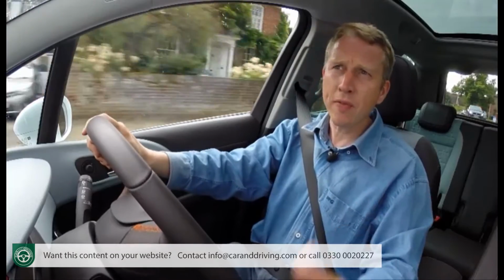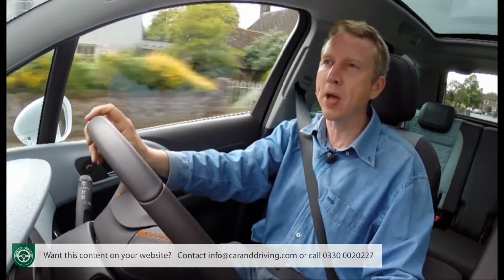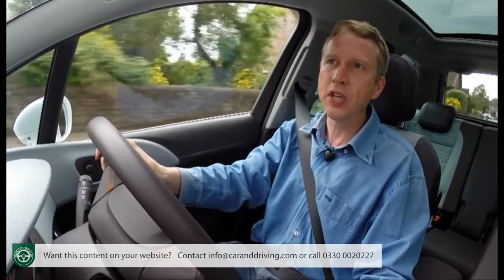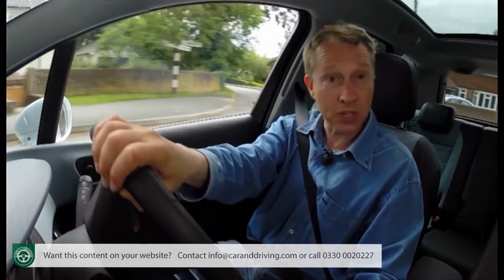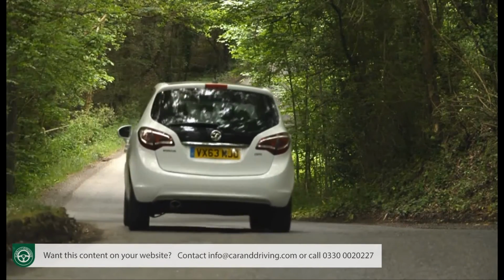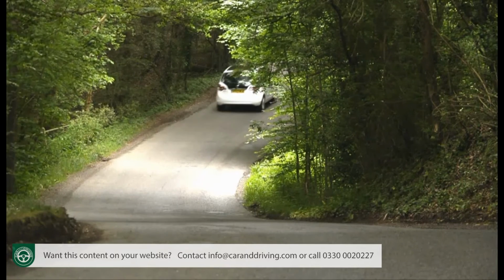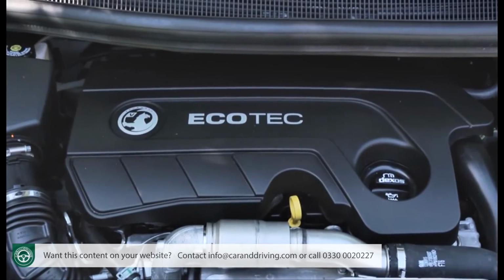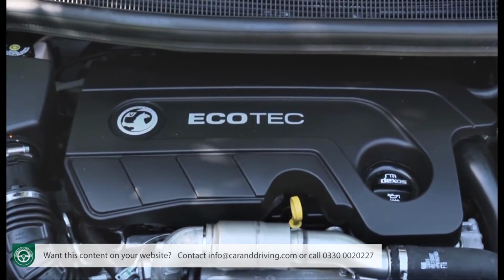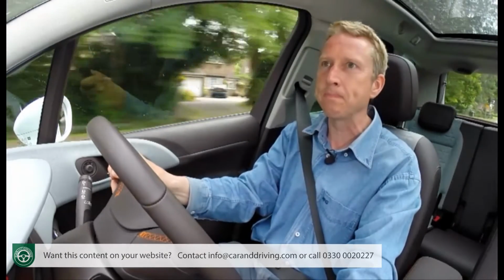Even so, however you spec it, the ageing diesel 1.3 is easily outshone by the 110 PS version of the newer 1.6 litre CDTI engine, from which around 70 miles to the gallon ought to be possible, plus a CO2 return close to the 100 grams per kilometre mark. Even if you order this unit, as here, in pokier 136 PS guise, you can still expect 64.2 miles to the gallon and 116 grams per kilometre.